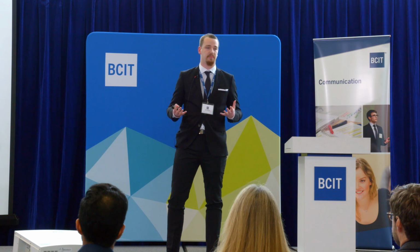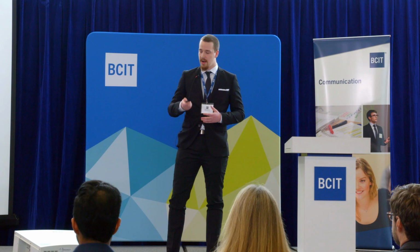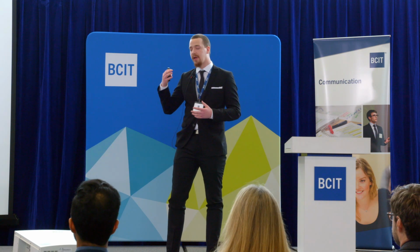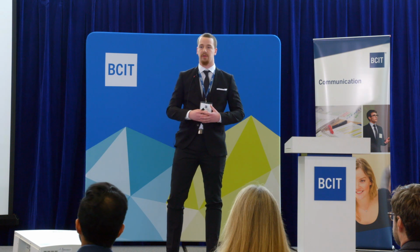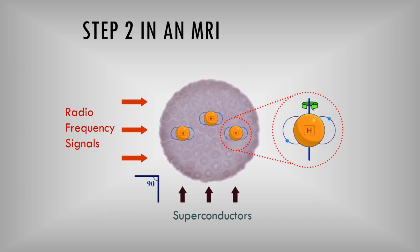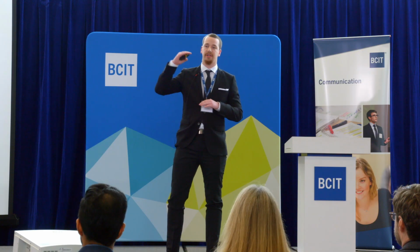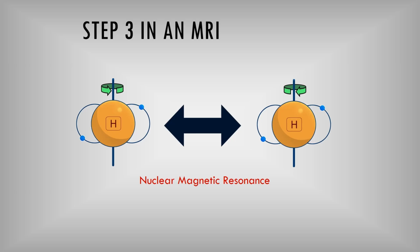Not much is going on. So we need to introduce change, because change is measurable. That change can be introduced by something known as a transmitter coil, or another coil of wire that will generate a new magnetic field. This one acts perpendicular to that of the superconductor. This new magnetic field acts as a radio frequency signal, or a source of energy that those hydrogen atoms can absorb. This absorption of energy causes the hydrogen atoms to jump up to a higher energy state and switch the direction that they're spinning.